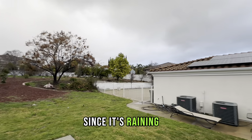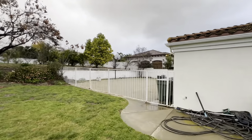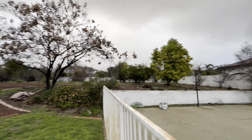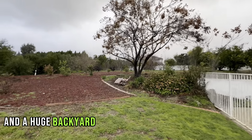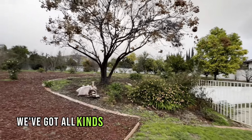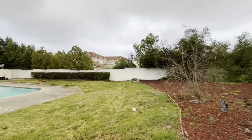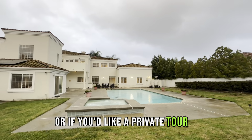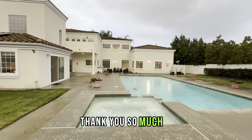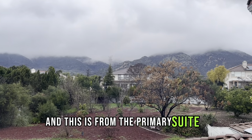The driveway is large enough for a basketball court and a 4-car garage and a huge backyard for gardening, farming, planting. We have citrus trees. We've got all kinds of trees growing back here. Just an amazing space. Please call if you have any questions or if you'd like a private tour. We'd love to help you out. Also 29 solar panels on the house. Thank you so much. And here's the view I promised you of the mountains, although it's still cloudy, and this is from the primary suite. Hope you enjoy.